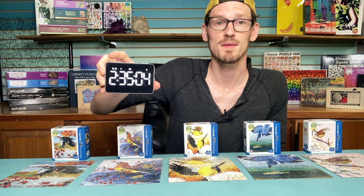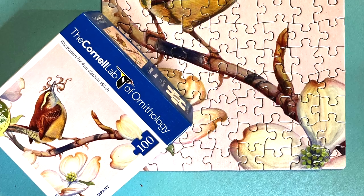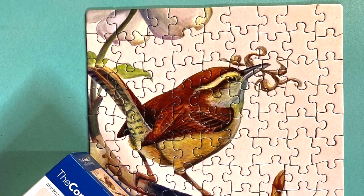Well, these were just so much fun to puzzle. The artwork is beautiful, and by mixing them all together and not looking at the boxes, it made them perplexing and surprising and really satisfying all the way along. My final time on that was just over 2.5 hours. Of these five, the Carolina Wren is definitely the most difficult because it has a solid colored background.